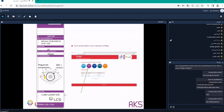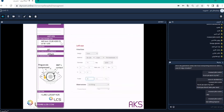Another case here, for example: if you have inserted an EKS toric and you have all those parameters, the stabilization axis is at 10 degrees. You have a clearance at the center of 200 microns after 10 minutes. And you have two problems. You have a compression with a pinguicula here, and you have a touch all around at the L here, with this over refraction. So you press AKS, you specify all the parameters of the lens that you have inserted.